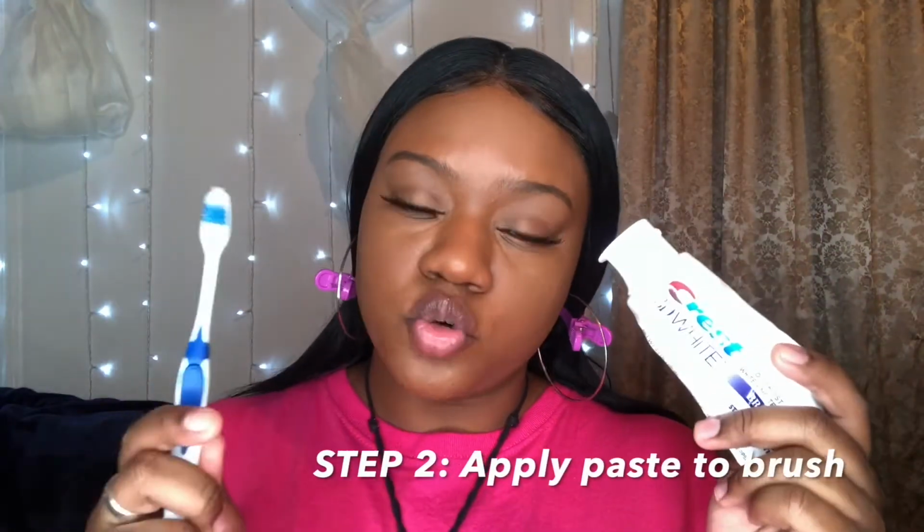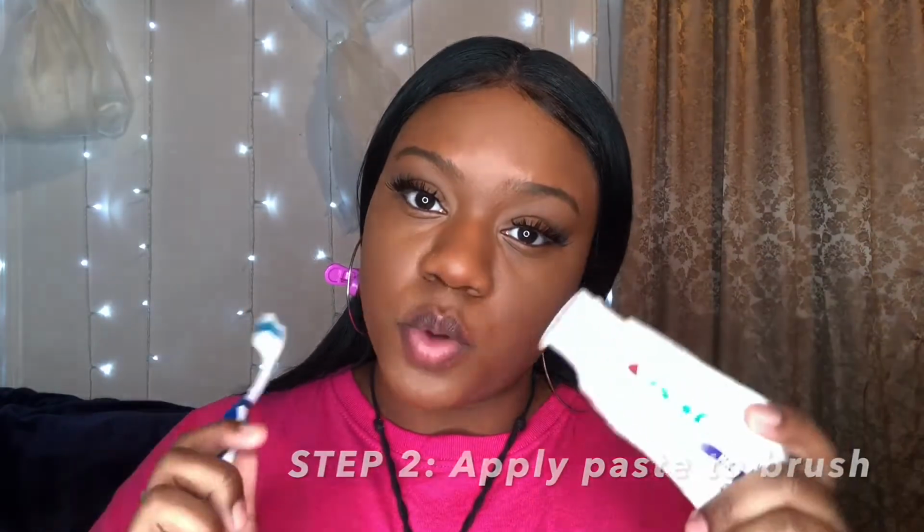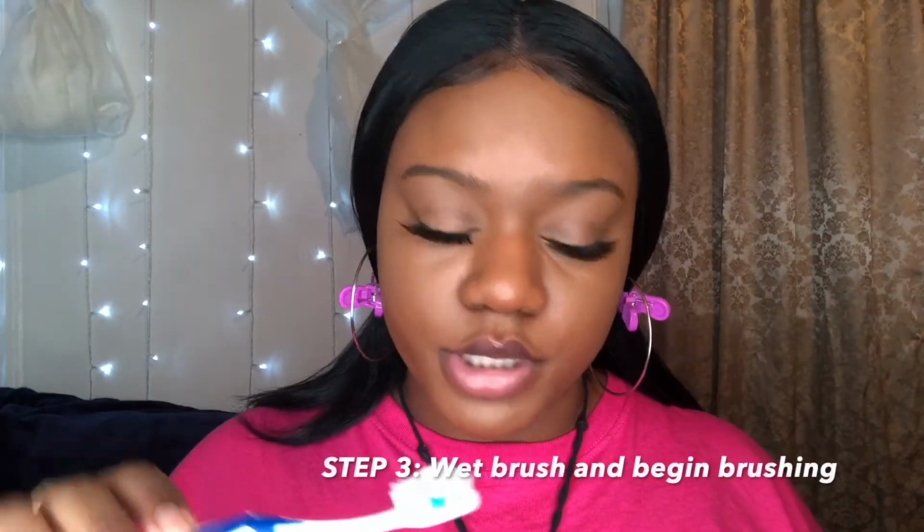Once we have rinsed our mouth with water, you want to get your toothpaste and your toothbrush, and we're going to apply the toothpaste to the toothbrush. When you're applying toothpaste to toothbrush, I know it seems like, oh, you just put it on there. No. Sometimes you'll be putting too much, and too much toothpaste doesn't mean that your mouth is going to get any cleaner. And putting too little is not really going to help brush your teeth. So I like to put a nice middle amount. I don't fill up the whole bristle, I just put a little bit in the middle. Just like that. We're gonna wet our toothbrush and begin brushing.